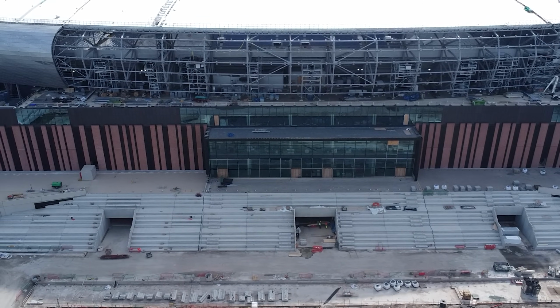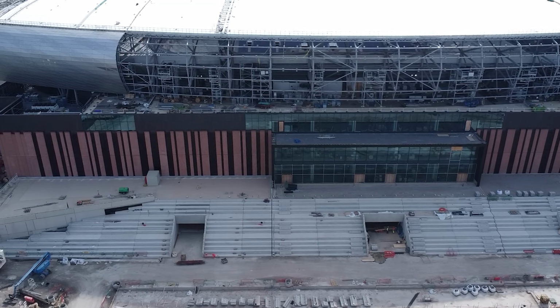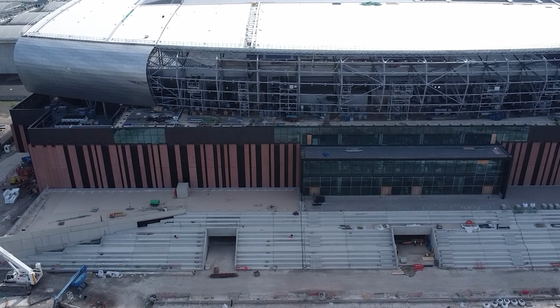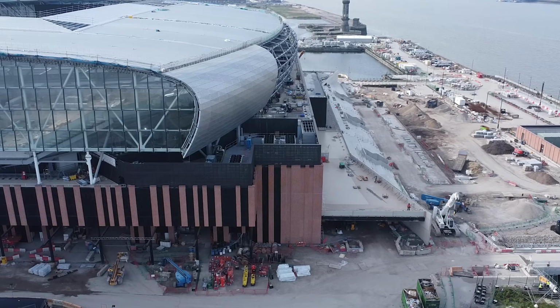And if there's a decent enough spectacle, I might even get down to Bramley-Moore Dock and see if I can do a photo of the stadium with the Aurora in the background, because I think that would be absolutely phenomenal. But yeah, looking over the West Stand, everything is looking rather nice at the moment.